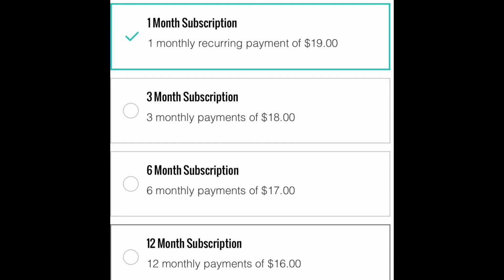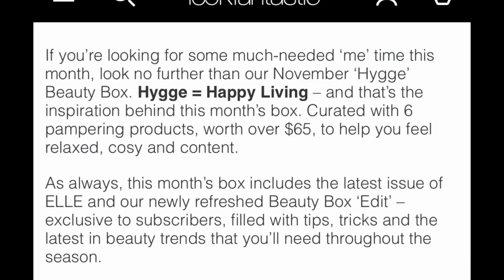Off the top of my head, from the UK to my house in Ohio, it took somewhere around 8 days to get here. But I will leave the actual transit time down at the bottom of the screen. What you get is 6 beauty products. It is either going to be hair care, skincare, and or makeup, but from what I'm understanding, it is a very strong skincare line box. So I'm excited about that. You will also receive the newest and latest edition of ELLE magazine in this too.